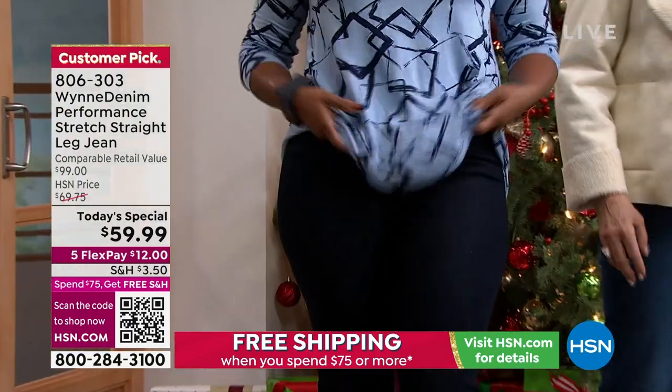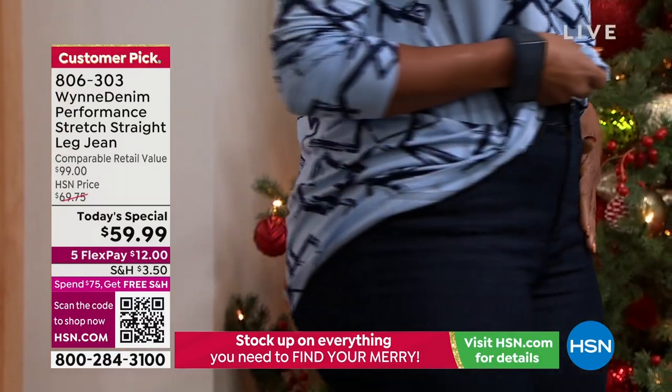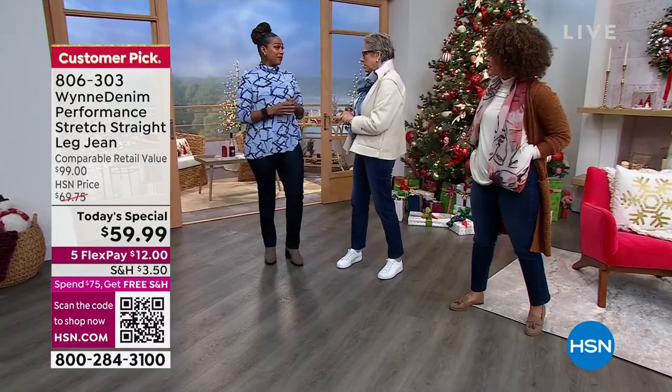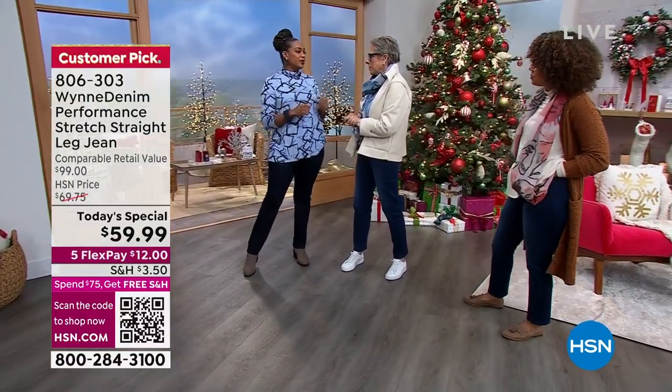And there's also all sorts of special stuff inside our jeans. But Sayla, you wear a lot of different jeans. How are you feeling about these? These could easily become your favorite. Easily. Hands down. And what I love is you won't mistake them for your jeggings.